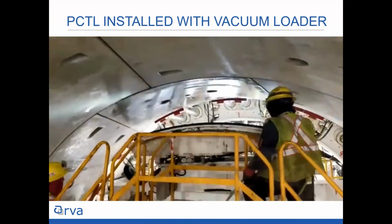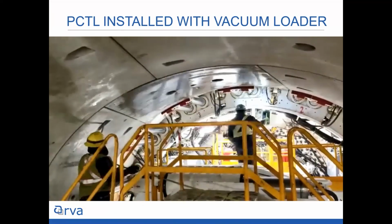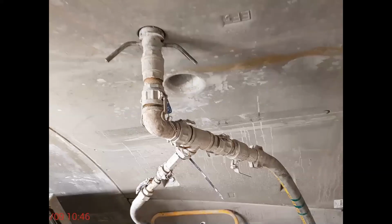And don't forget, there's about 32,000 of these to do, so it needs to be done right. Once they get into a groove and they know what they're doing, they can just blitz forward on it. It's very impressive how quickly they can put these together. And once they're in place and all bolted up, you want to grout through the injection ports. And that makes sure that the interface between the outside of the precast tunnel lining is in contact with the rock.